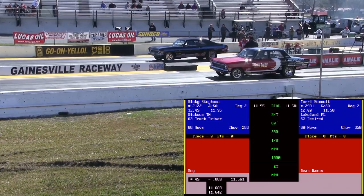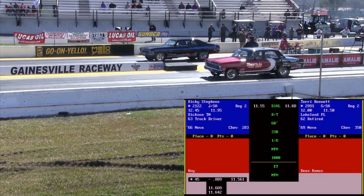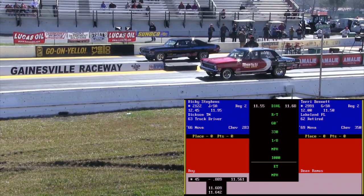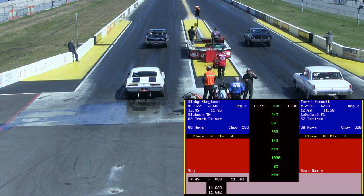Now it's Ricky Stevens in the 66 model Nova. Terry Bennett in the 69 model Nova. A Generation 2 car in the left lane, a Generation 3 car in the right lane. If you think I'm wrong, Google it. 11.55 to 11.60 for the G car and the J car, so only 5 hun difference as the tree counts down.